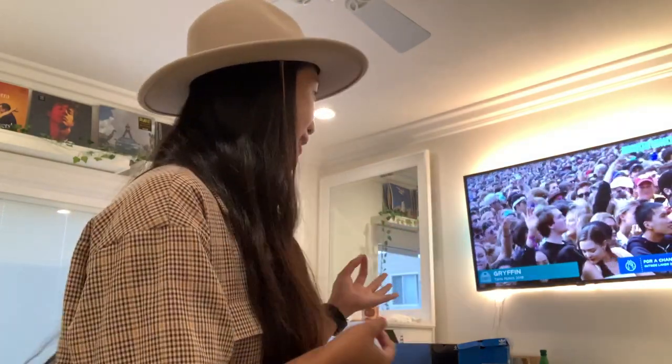Very, very exciting because I'm cleaning while streaming Outside Lands or Inside Lands. They're doing like reruns of previous years' sets, and then also some of the DJs are gonna be performing live later on. So it just makes cleaning a lot more fun. Right now Griffin is on and he's killing it. I was in that crowd in 2018.